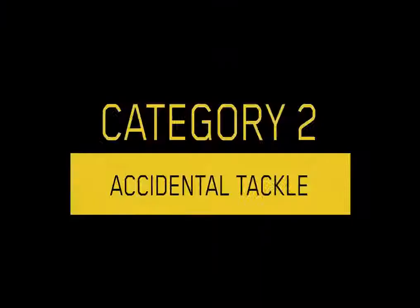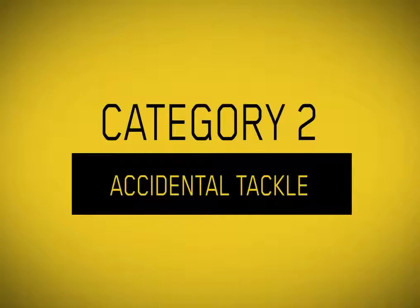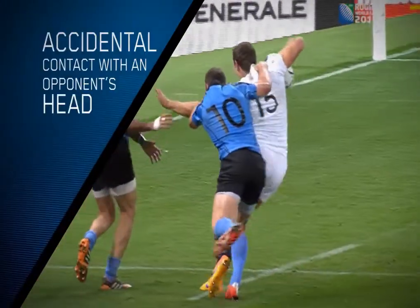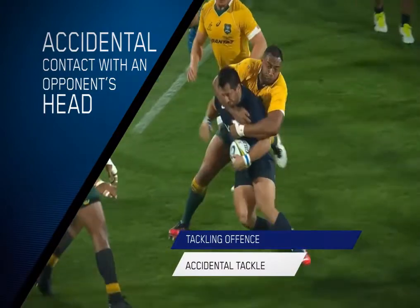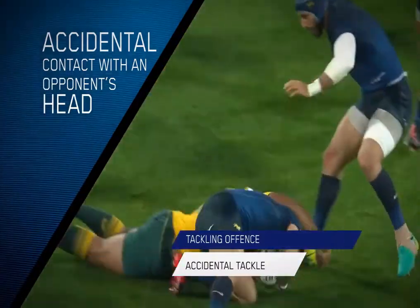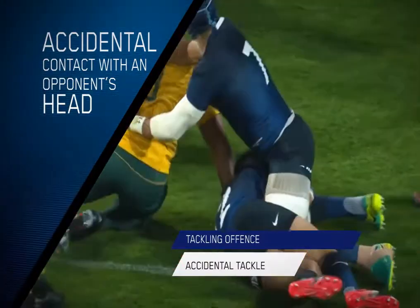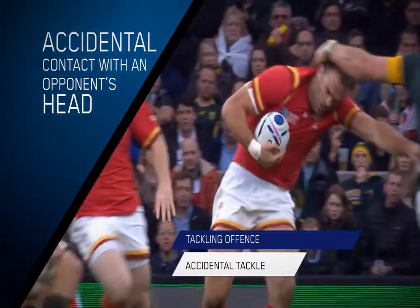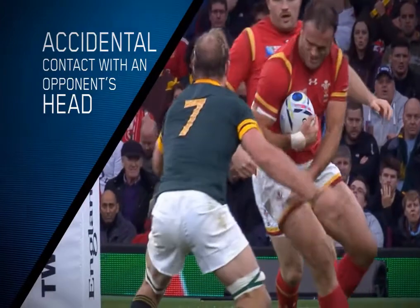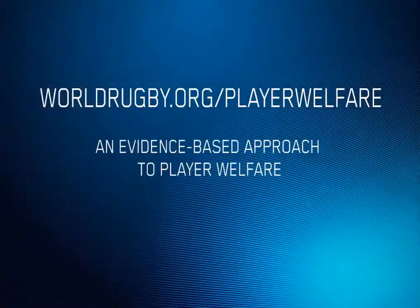Number 2, accidental tackle. This is where a player makes accidental contact with an opponent's head during a tackle, including where the ball carrier slips into the tackle. Minimum sanction, penalty. For full details and wording, go to worldrugby.org/player welfare.